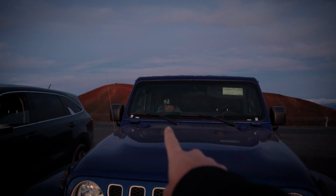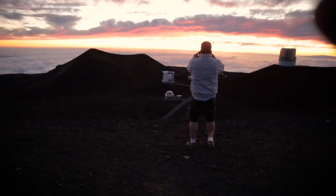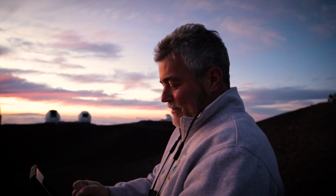So we got Mom back in the car, she's too cold. And we got Brooke back in the car because she's too cold. And here he is in shorts, still taking pictures. It is below freezing right now. Is it? You're wearing shorts. I don't even feel it. Only my fingers, I feel it.